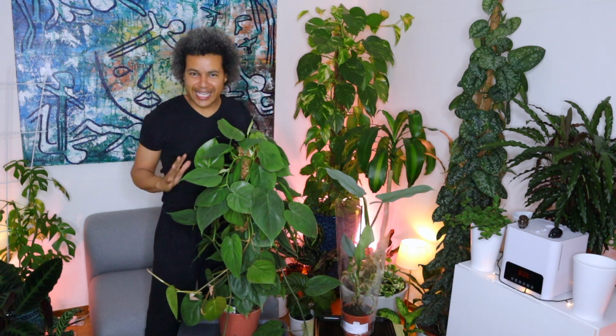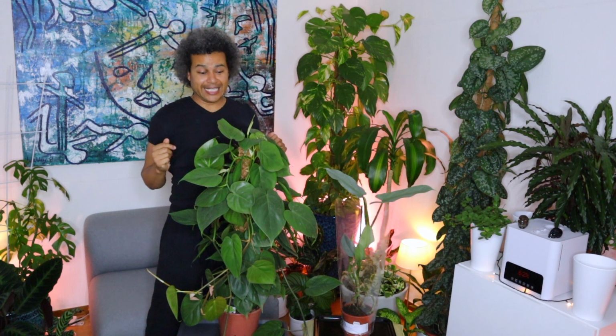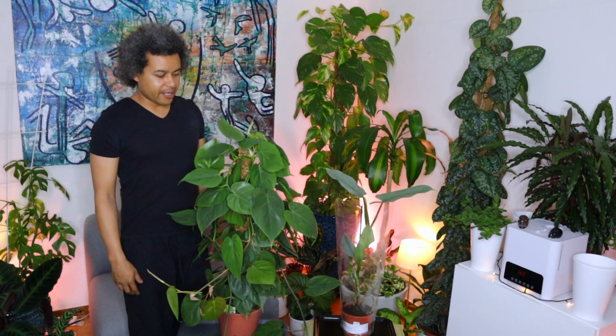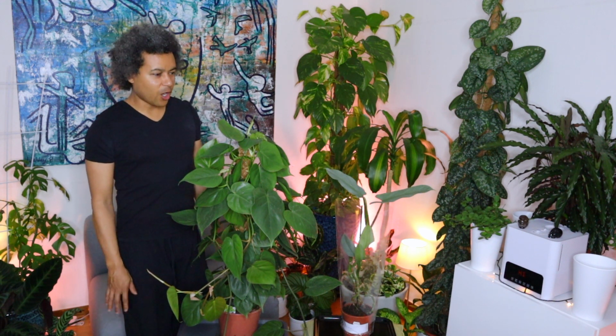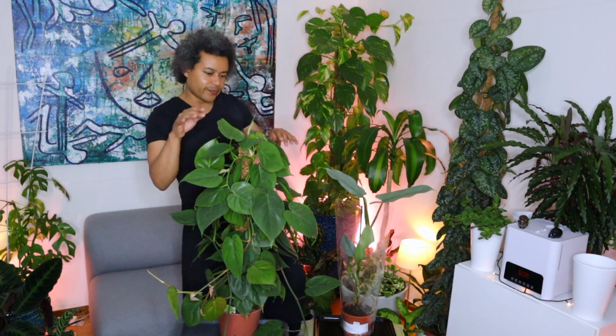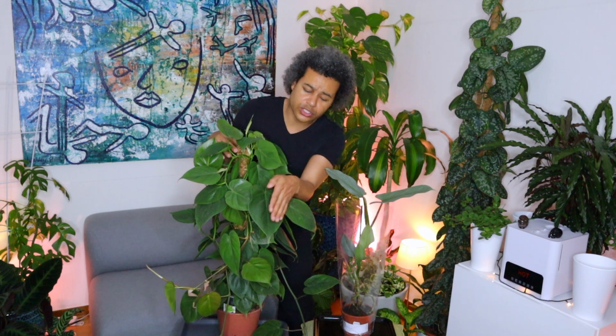And I just can't wait to get this staked up so it looks like the majestic plant that it really is, because you can't see it here. These leaves are huge on this beautiful Philodendron Hederaceum. That is just a wonderful example of this plant. I am so happy, it's so full. And I've got space for this, don't you worry about that. So, that was the one plant. Oh, I'm in love with it. It's just gorgeous, the leaves.